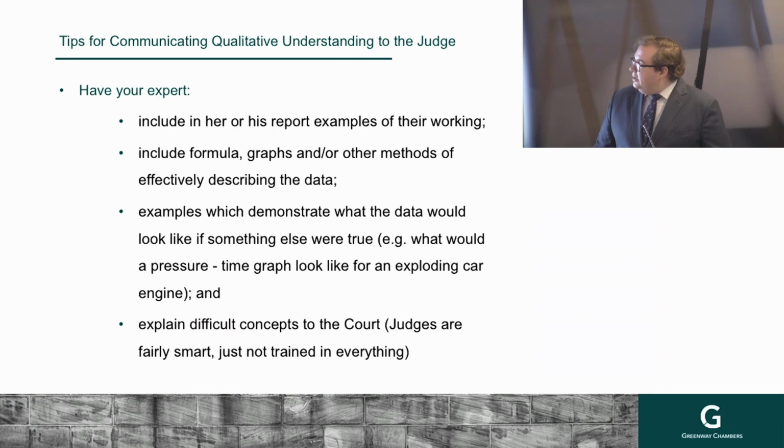And so hopefully these are some practical tips about what you can get your expert to do. The first is to include in his or her report examples of their working. A lot of their working they won't do by hand, it won't be able to be produced, it might be done on a computer, but some of it that's instructive of what happens can be quite helpful because it lets the court and you understand what they are doing. And if you have that understanding, it's much easier for you to communicate that to somebody else.